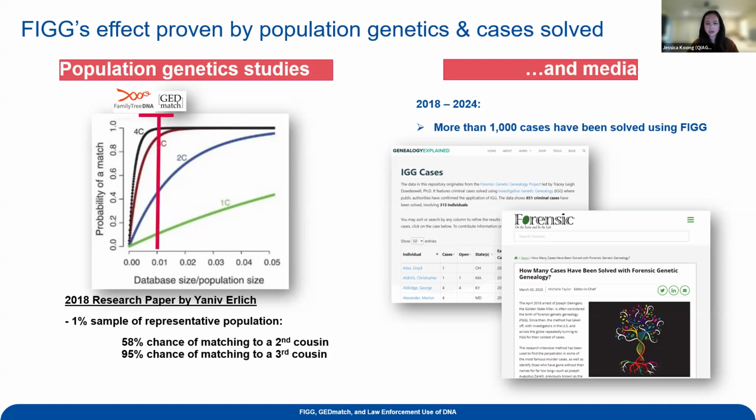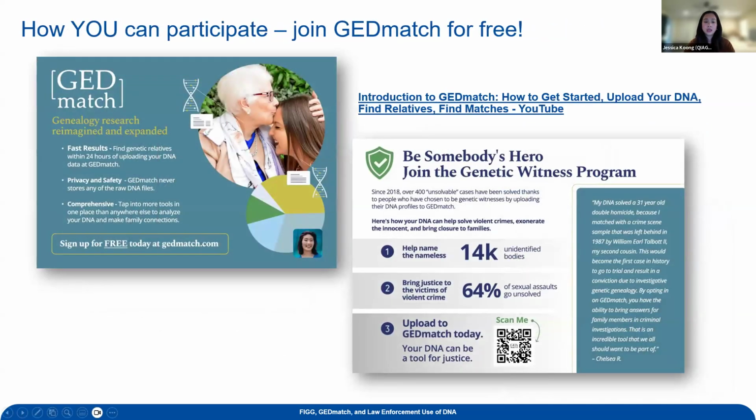The next part is, how can you help? If you've taken a DNA test, let's say Ancestry or 23andMe, I would encourage you to think about joining GenMatch. This is a campaign we call the Genetic Witness Program, which is really just the name we give to this activity that millions of other people have done, which is being part of GenMatch. Once you've uploaded your profile into GenMatch, there's something called opting in and opting out.